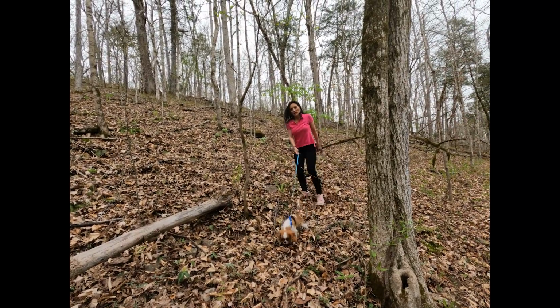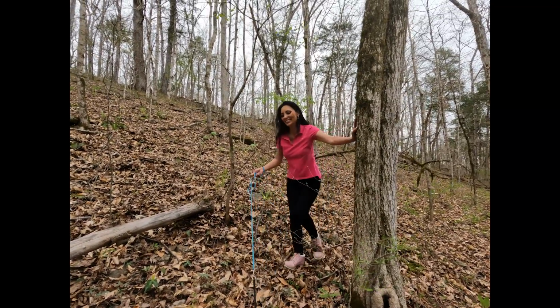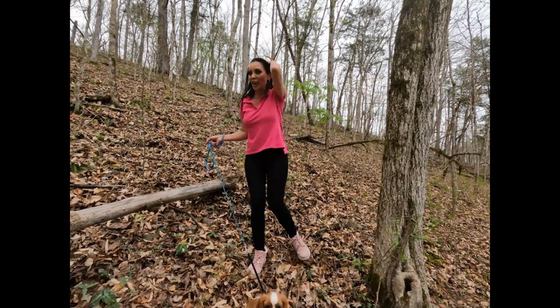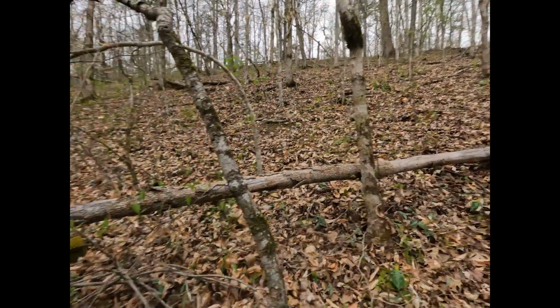Now, one more time, because I just moved the camera. This is a little more steep than the other side. This time without attitude. This is a little more steep than the other side. Oh, you said without attitude. I'm sorry. This is a little more steep than the other side.